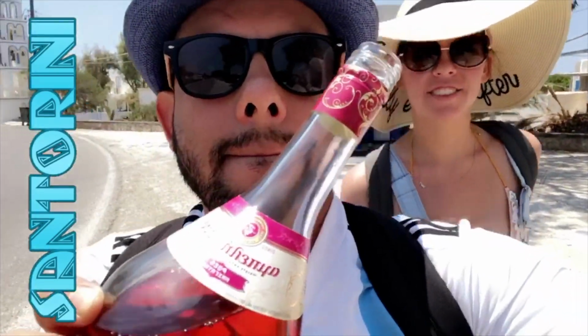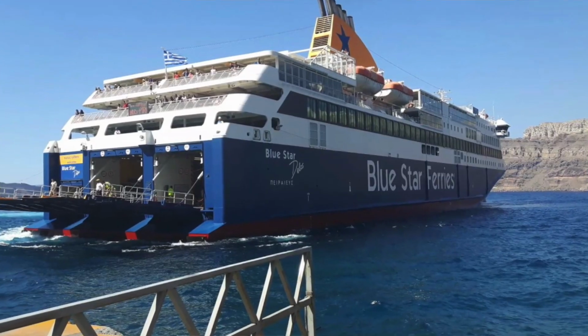Okay, so the way that we got to Santorini, we traveled from Athens. We actually traveled on Blue Star Ferry. We didn't purchase seats. We just decided it was cheaper. We just did the cheapest thing. I mean, we were on our honeymoon. We were gone for a month.